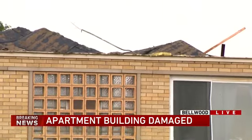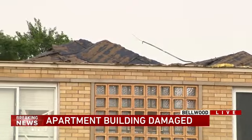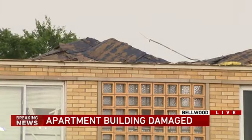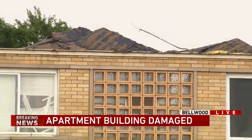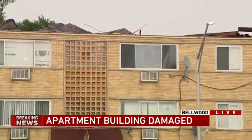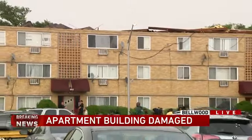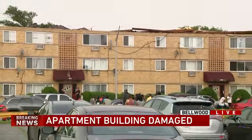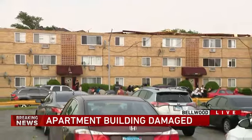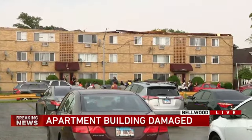The fire department is here on scene. I just heard them talking to the residents to see if they have a place to stay tonight. It's hard to see on top of the building whether the whole roof is gone, but it looks like some big boards, some big pieces of wood have been ripped off, and we see what looks like some yellow fiberglass-looking insulation up there as well.